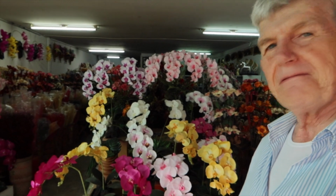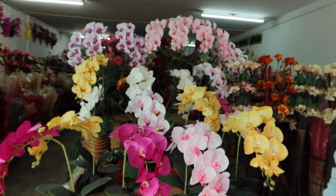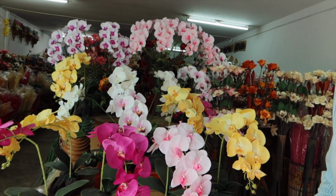Now, a couple of weeks ago I was in Campion Market, in the flower market on the north side of town. I was showing you some orchids, and these here are orchids as well, but these are not real. Almost as beautiful as the real thing.